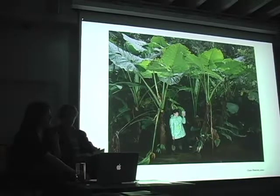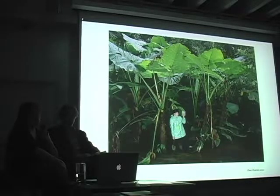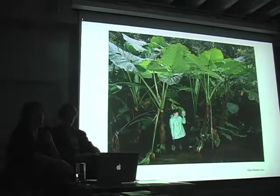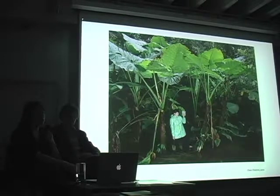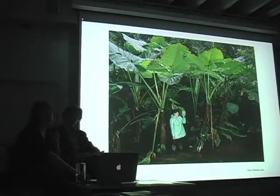Here I am standing in a stream, and I found these giant Araceae plants, and this image plays with the scale, because the plants look so similar to the ones that we have in our homes in a pot by the window, but they are just gigantic, so it gives a humorous feeling to the image.